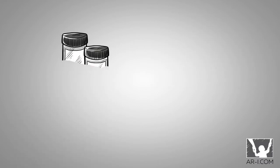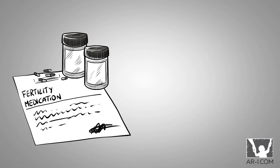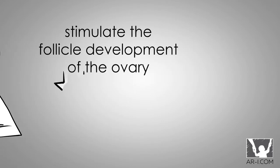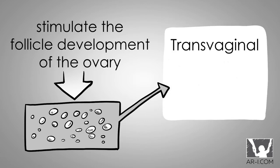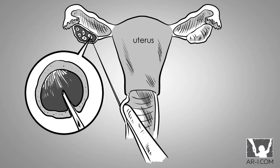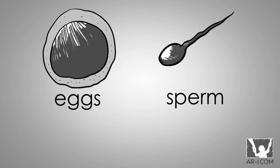In order to obtain more eggs and increase your chance of getting pregnant, a specialist will prescribe fertility medication for a woman to stimulate the follicle development of the ovary. Once enough follicles are produced, they are collected by a procedure called transvaginal ovum retrieval, or OCR. During this process, a small needle is inserted through the back of the vagina and guided via ultrasound into the ovarian follicles to collect the fluid that contains the eggs. Now, we have our eggs and our sperm. What happens next?